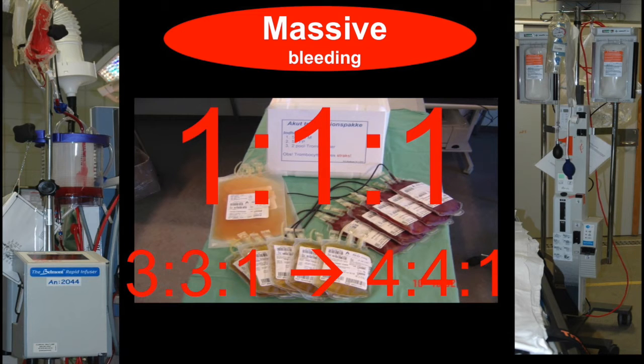So the Danish or the Scandinavian platelets are concentrates pooled from 4 donors, and that is why in the international literature this concept is entitled 1:1:1, but in Scandinavia this is entitled 3:3:1 or 4:4:1, depending on the size of the pooled platelets. But more or less this is the same. This is a balanced transfusion therapy, hemostatic resuscitation, giving the patient what they're actually losing, a balance of red blood cell, plasma and platelets according to what they are losing.